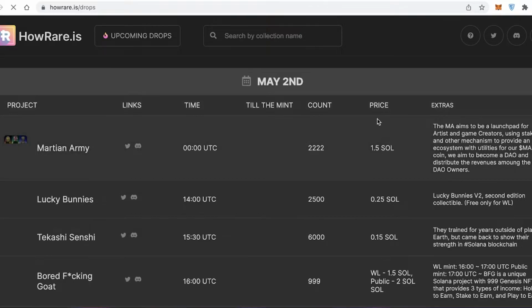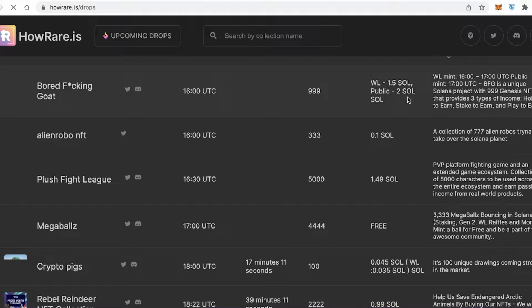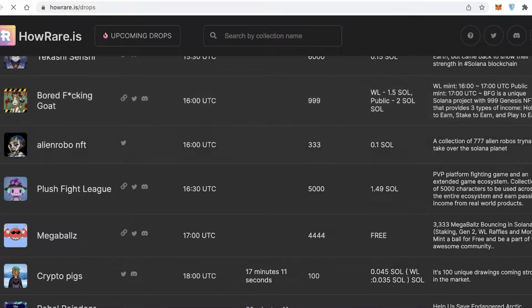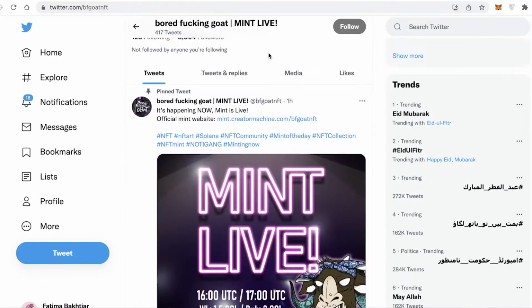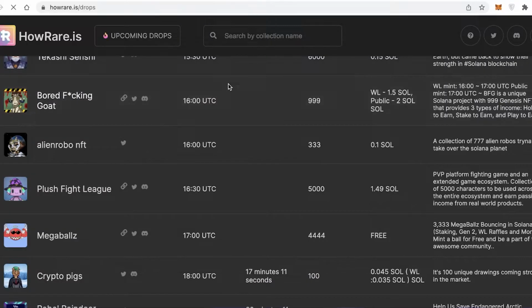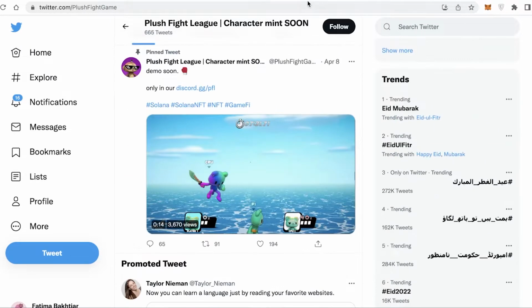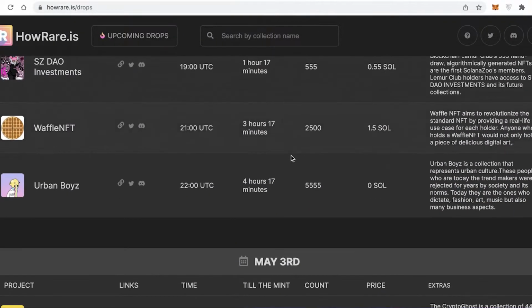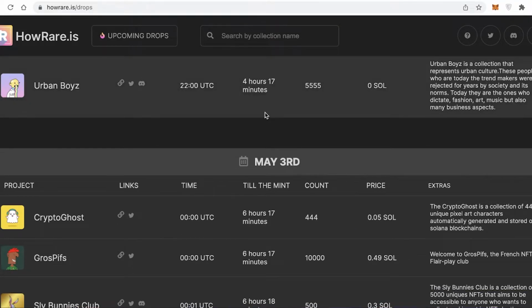You have the extras, you have the price of the upcoming drops, and you see the public price is 2 Solana, and the WL price is going to be 1.5 Solana. So you can see that it's going to be very lucrative, and you can just click on the NFT link, and this will open up the Twitter for the NFT collection, whatever kind of collection this is. Almost all NFT collections have a Twitter link as well. So it's very essential that you are on Twitter for your NFT collection and its growth.